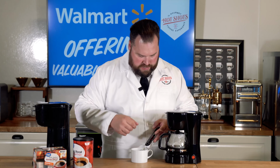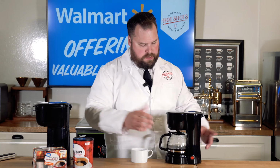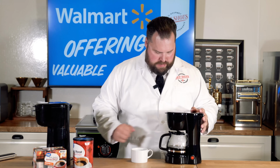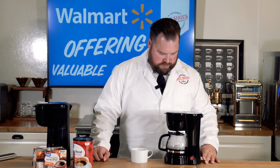Now this feature, this unit does actually turn off or pause when it's done brewing, which you would imagine it would. So it's not exactly that you have to turn it off. And it does feel warm underneath, so it will keep your coffee nice and warm. I don't know how long, but it should keep your coffee at least nice and warm after it's brewed, which is a nice thing as well.